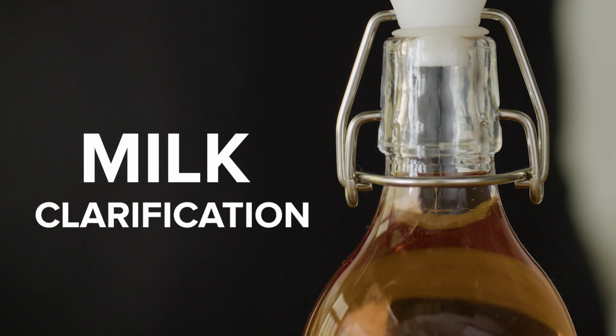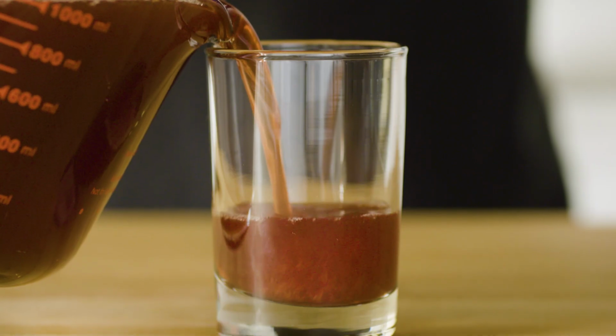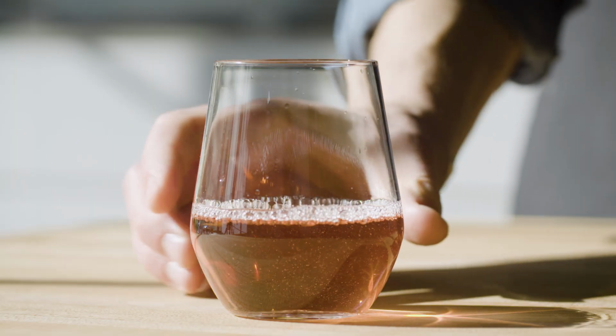With the milk punch technique, also known as milk washing or milk clarification, you take a mixture that looks like this and turn it into one that looks like this. We'll talk about texture, flavor, science, and how-to in a minute, but first, a little history lesson.